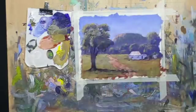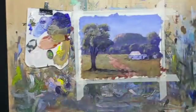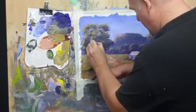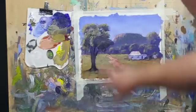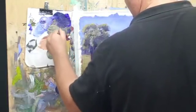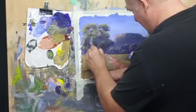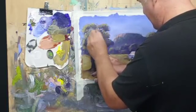Just softening back some of those colours there. Now, my paint, so this is a problem with acrylics. I didn't refresh my palette, which I do when I do the learn to paint. I'll come out with a brand new palette, and because I didn't do that here, it's all getting quite sticky and making it a little bit challenging.